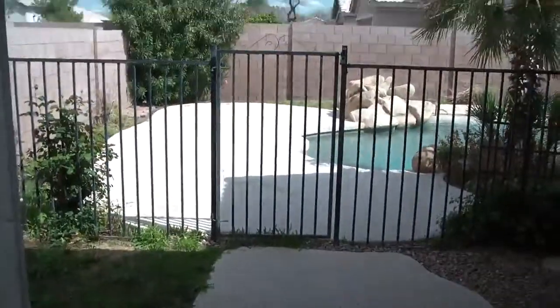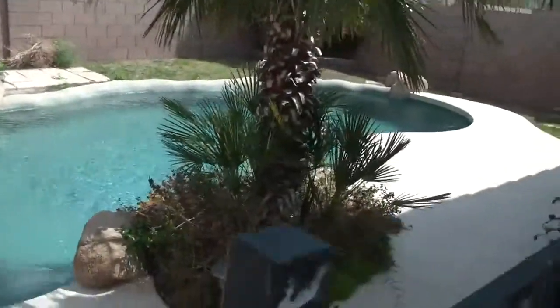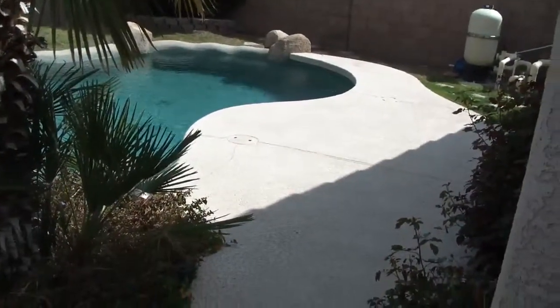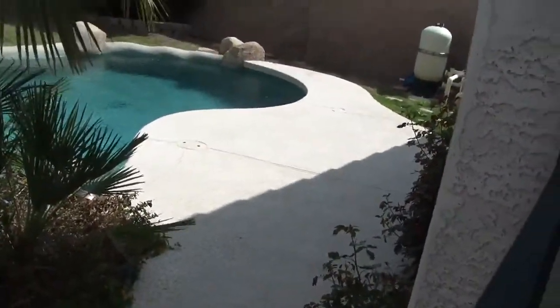So I just want to take you outside really quick to show you what one of the big pluses is in this little community and this home. This pool is beautiful. It's a pebble tech with a water feature. They've changed the lock so that people can't get into it, but you can tell it's in pristine condition. The pool deck seems to be in great shape. I don't see any major issues, just a little crack there, a settling crack, which is very normal in older homes.